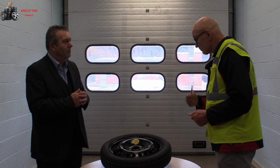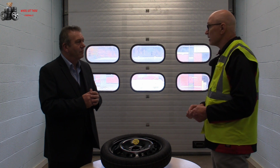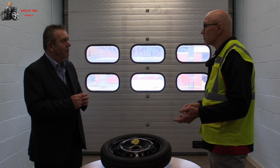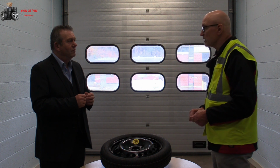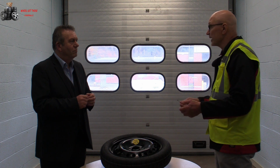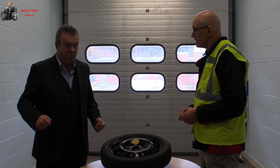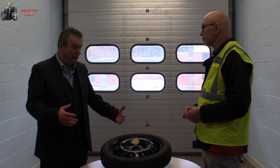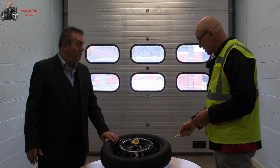And again, your tracking can be checked generally when you get new tyres fitted. The garage will offer you the service: do you want your tracking checked? And the answer should always be yes, generally yes. It's 20 quid more on top of the bill, but again, it saves life on the tyre. And that's down to that one particular bump. Instead of putting it in reverse and taking one more turn, you've just cost yourself a packet.